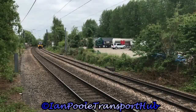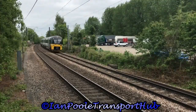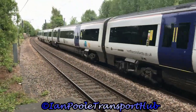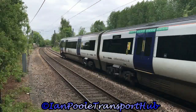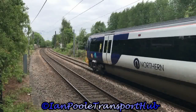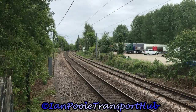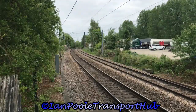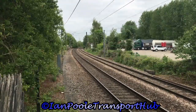Next train in to arrive is 333003, working the 1356 Northern service from Leeds to Skipton. And off in the opposite direction is 333010, working the 1357 Northern service from Skipton to Leeds.